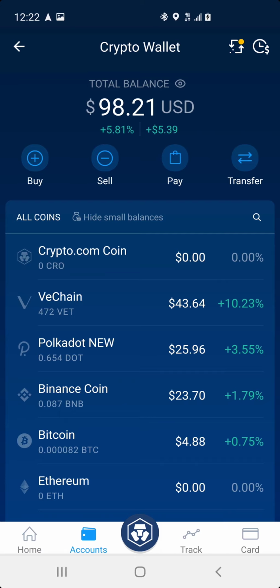Then in the Crypto.com portfolio, we're valued at $98.21. We were up 5.81%, up $5.39. We have some movement in VeChain, VET. We have 472 tokens, valued at $43.64, and we are up 10.23%.